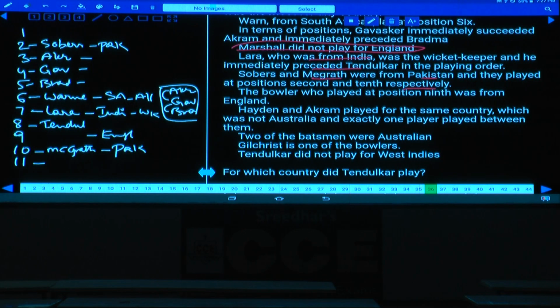Then Hayden and Akram played for the same country, which was not Australian, and exactly one player played between them. As one player played between them, Akram and Hayden must be at the 1st place. As Hayden is at the 1st place, this Marshall must be at the 11th place. If Marshall is at the 11th place, then who is the person before here? Gilchrist. Now this Gilchrist must be at the 9th place. Done with this? Now the order of these persons was done.